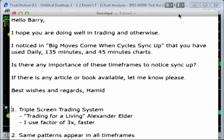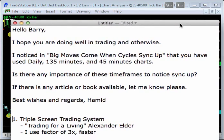So in short, there are three answers to the question. First of all, in terms of articles and books to go see, I was introduced to the idea of multiple time frames by a classic book by Alexander Elder called Trading for a Living. It's quite old now, a little bit dated, but it's still good. This chapter is buried at the end of the book, and I think it's the best chapter in the whole book, called the Triple Screen Trading System. In that one, Elder talks about using 3 time frames in order to trade with. And I think, because he was swing trading futures, it was a daily, weekly, and a monthly chart.